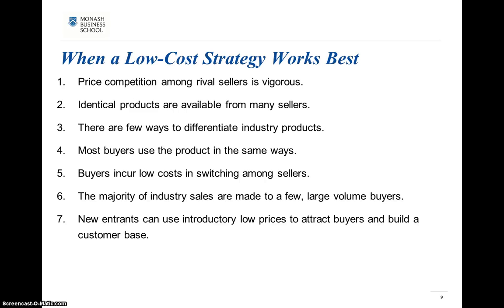Alright, there are certain conditions in which a low-cost strategy will work best. So certain situations and scenarios when it might be better to pursue this strategy than others. First of all, if price competition among rival sellers is vigorous, so if the price of your product is a key determining factor as to whether people will or will not buy your product, obviously then it is advantageous and it's going to be of use to you as a company if you can offer it at a lower price through lowering costs. When identical products are available from many sellers, obviously if they're all the same but you happen to be that little bit cheaper, then that will give you an advantage.